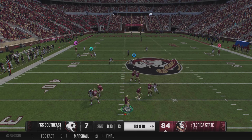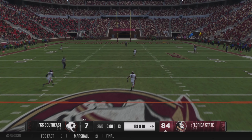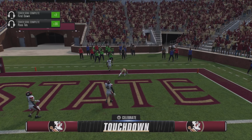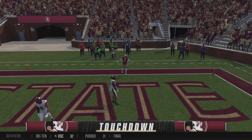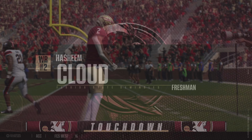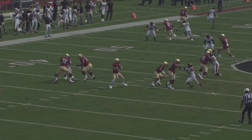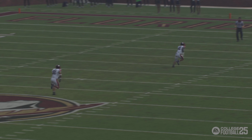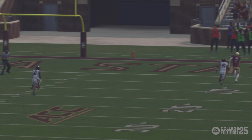He'll start this drive firing. A shot toward the end zone. And he's got it! Touchdown, Seminoles! You know, oftentimes in college football, the best offense points per game because they don't have to drive the field. They've got dudes scattered all over this offense that can take it the distance on any given play.